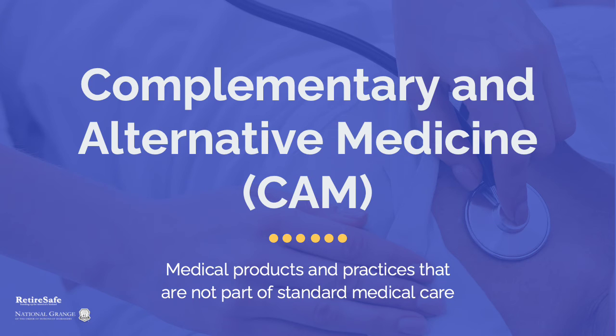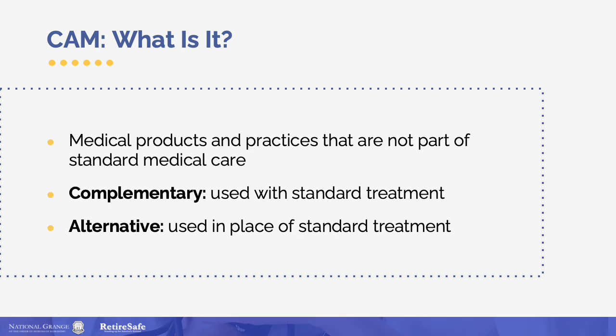One form of palliative care is CAM, standing for Complementary and Alternative Medicine. These are medical products that are not part of standard medical care. CAM can come in two forms, complementary or alternative practices. Complementary is a form of medicine or practice that is used in addition to standard treatments. Alternative is used as a form of treatment in place of standard ones like chemo or radiation.